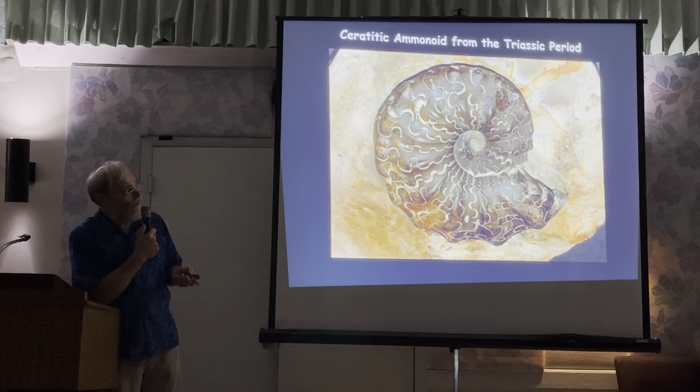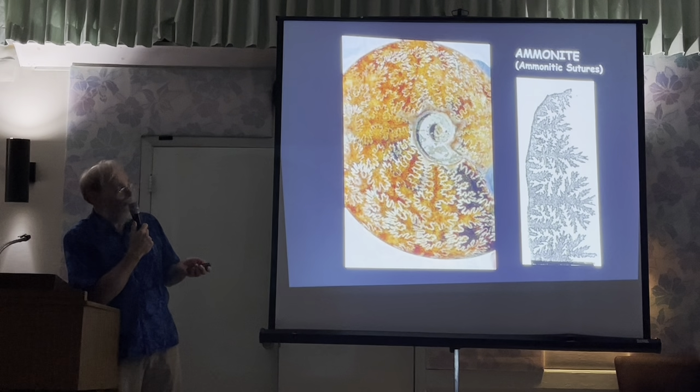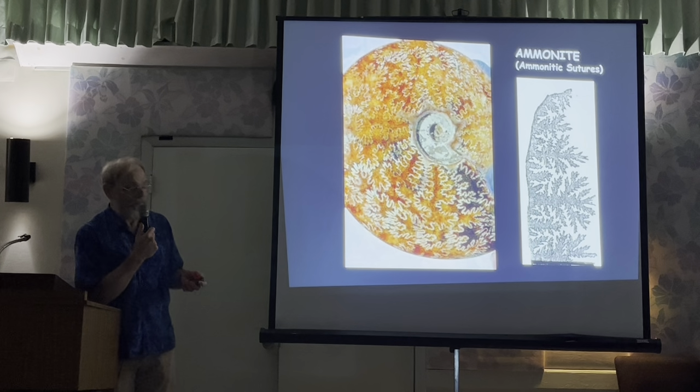Here's an example of a ceratitic suture. Very simple, lobes and saddles, but just curves. And then you get into the ammonitic ones. This picture is from a website, but anyways, you can take one of these sutures, and what they like to do is, from here to there, draw a picture showing a detail. And that's what the suture line looks like. That's actually what the partition looks like where it hits the shell wall, very intricately folded.